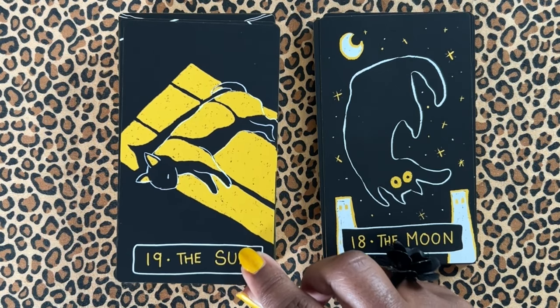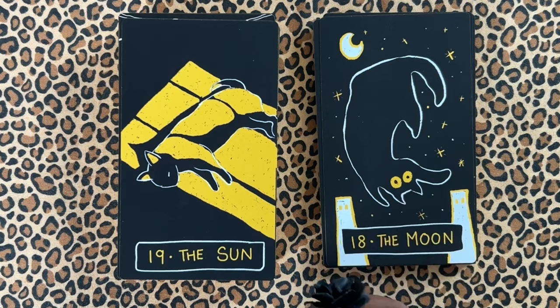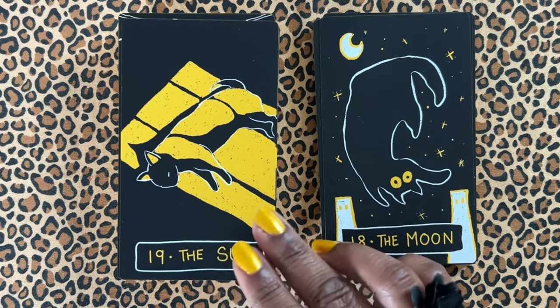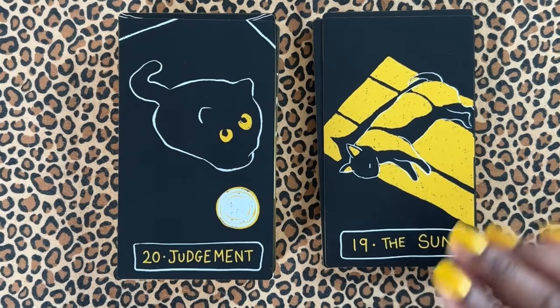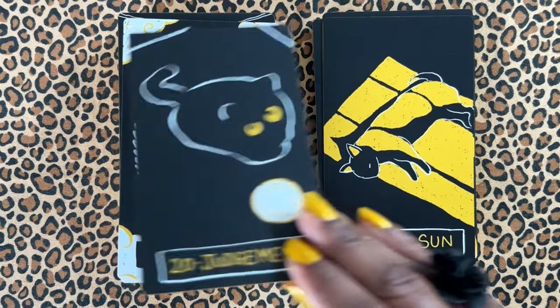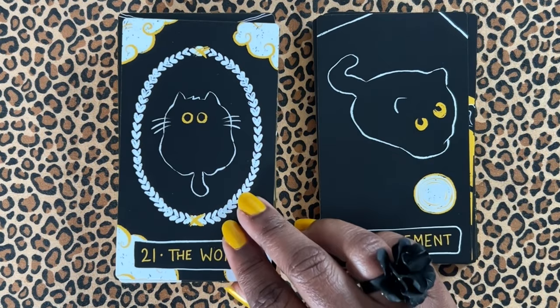I love the way that she illustrated the sun. Cats love to sit in the sun, and this is beautiful for a cat deck, this illustration. But the way that she did it with so few lines and just blocks of color on this black background, it's really quite striking. Judgment. Get those eyes. And the World.